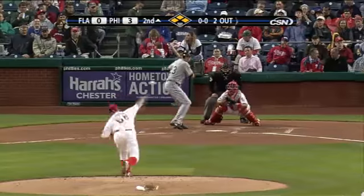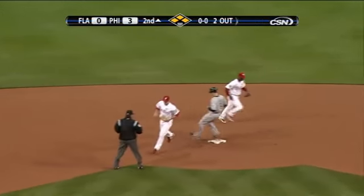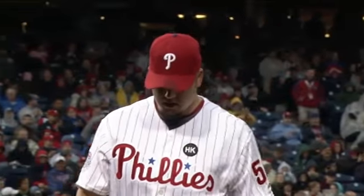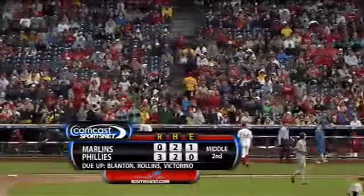Well, and that was in the 6th inning against Ronnie Paulino. And this one by Miller is rolled right at J-Roll, and he'll toss it over to Utley the short way, and the inning is over. So Joe Blanton strands 3 here in the top of the 2nd inning. More importantly, though, they'll still have a 3-0 lead going into the dugout.